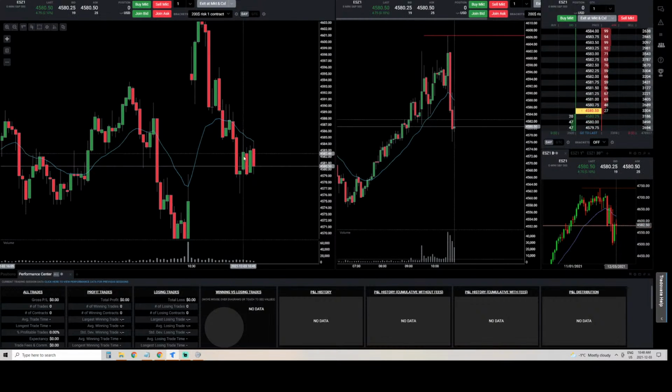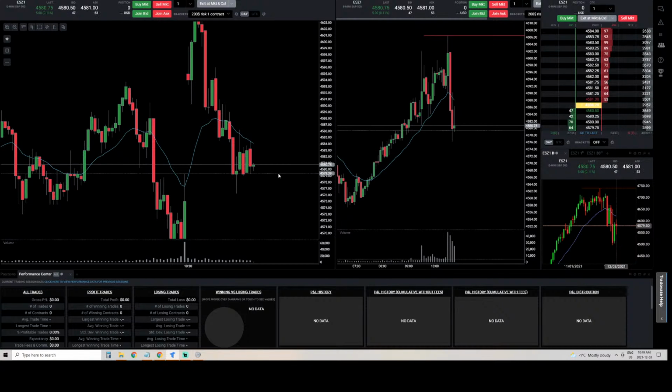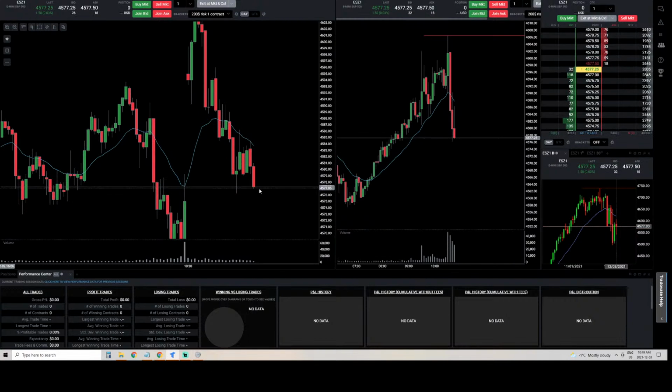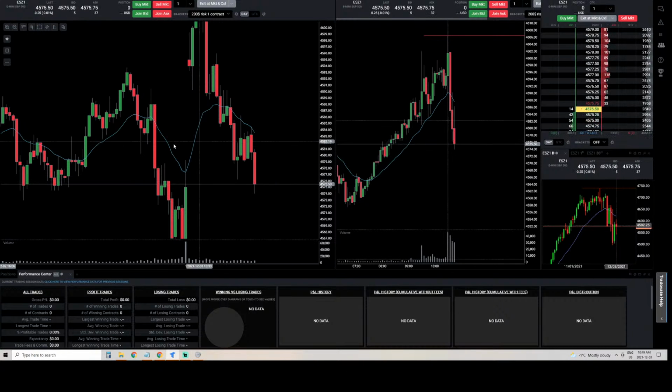Definitely did not squeeze like I anticipated. More like a real tight, slight range here. Oh. Sellers were still stronger. New low again. The market's achieved its gap fill.